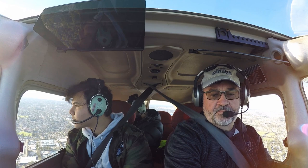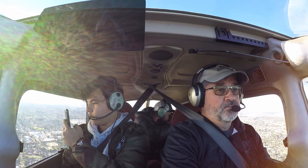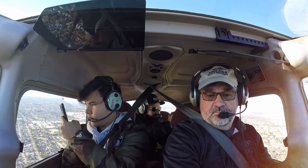Perth approach Charlie Yankee Quebec, 1500 over Fremantle Golf Course. Charlie Quebec, Perth approach, good morning. Cleared Victor 65, maintain 1500, QNH 1032. Cleared Victor 65, maintain 1500-1032, Charlie Yankee Quebec.